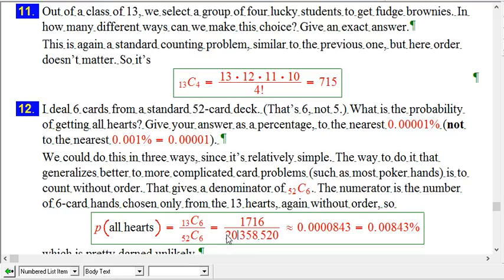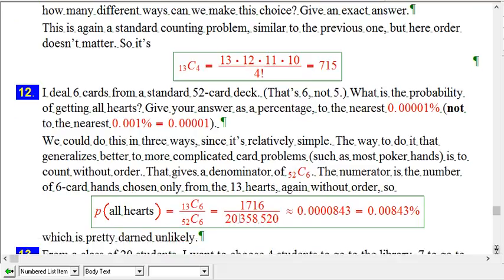Let me see. You might want to double check this. I don't want to delay the video, but that number looks a little bit small to me. I hope I didn't accidentally do 52C5. Okay, I can double check it later. I'll put a comment on it if that really isn't the right number. But it's the same idea. It's the right idea: 13C6 over 52C6. Pretty unlikely to get that.